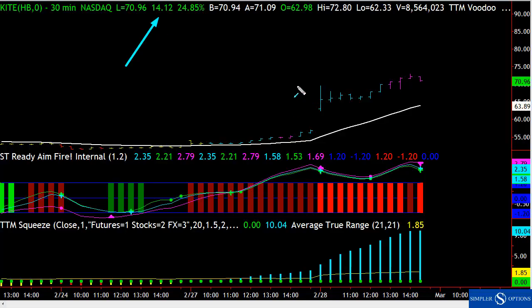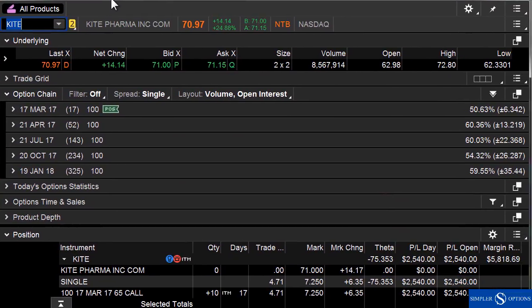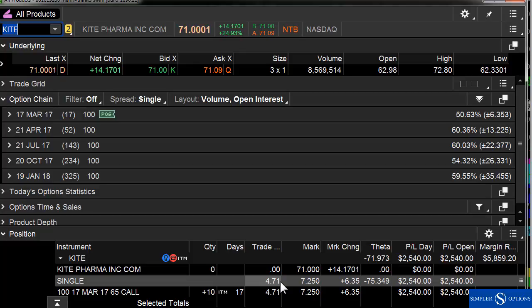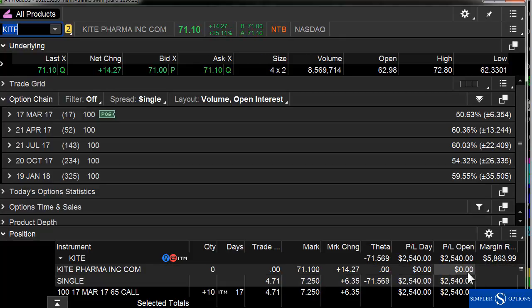So on something like that, I look at the first 30-minute bar, and then once we break this wedge and start going up to test that level, we initiate a long position on that. And that could be selling puts, it could be buying calls. For Kite, it was a matter of, all right, great, let's pick up some of these options at $4.71. And you can see they're up already nicely just after being in this trade for a couple hours, even though we did not have these overnight.